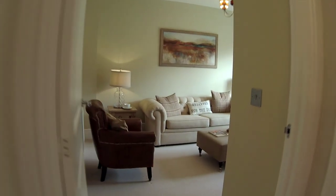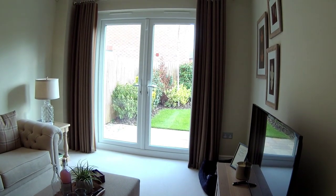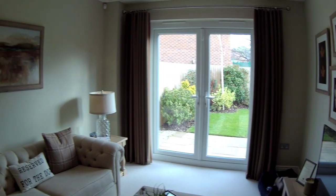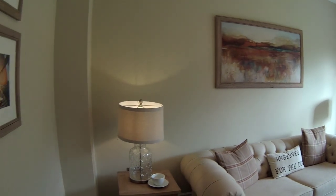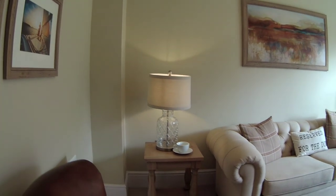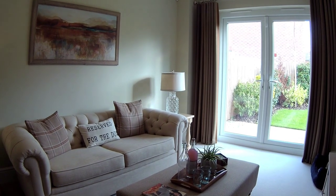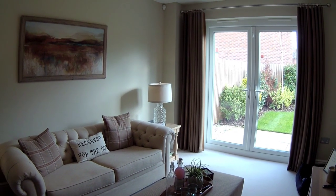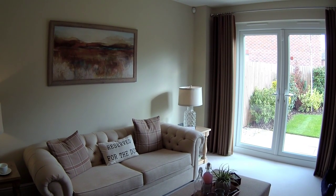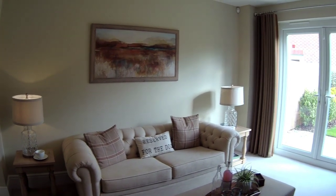So we have a snug. I love that word, snug. So this is your second lounge, essentially. Dimensions: 4 metres 39 by 3 metres 20. What could you use this for otherwise? Another dining room? An office? Grandma's bedroom? Playroom? Could be anything. Teenagers? French doors there out to the rear garden.